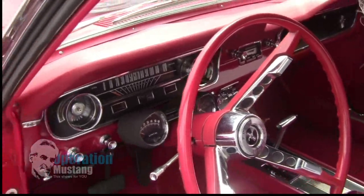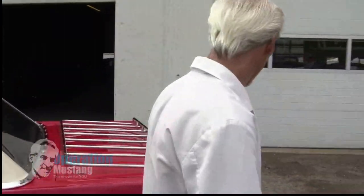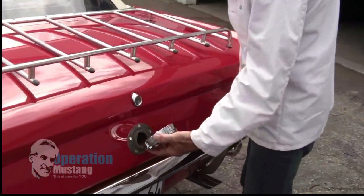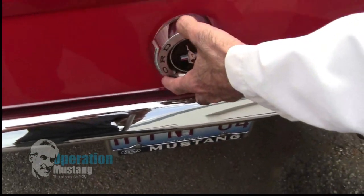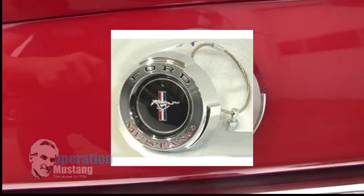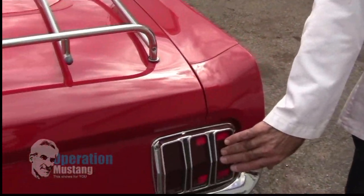Even the gas cap. Believe it or not, the gas cap on a 64 and a half is different than a 65. And what's the difference? The 64 and a half car doesn't have a security cable on it. You know, they got wise to the point that people were stealing these gas caps. So the true 65 car actually had a cable on there to prevent people from stealing these things. The taillight lenses have 64 on them.